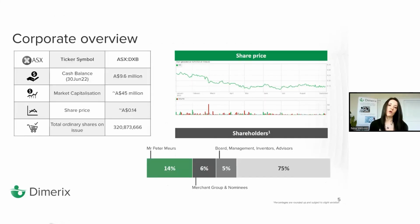So a snapshot of our corporate overview. We currently have a market cap of around 45 million Australian dollars. Our cash burn is somewhat lumpy because we are in a clinical trial. And so we expect that the biggest expenditure has already happened in opening those clinical sites, and then we will continue with our slow burn through to the end of that study. And we have a share price typically of 14 Australian cents on any given day.